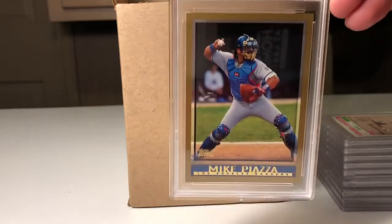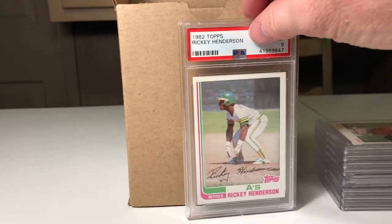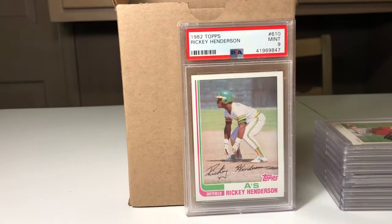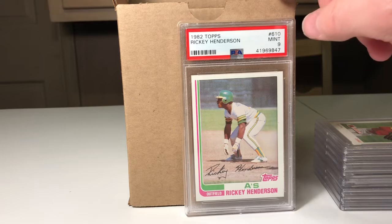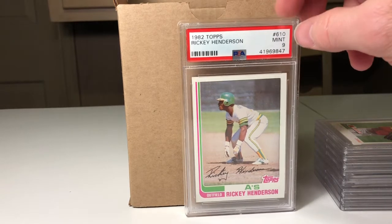When you can get them in full catcher gear. All right, this one was a great one. I enjoyed this one. This is a tough grade here. This is a PSA 9 of Ricky, 82. And, you know, I love Ricky and his vintage. When he's on the bases, it just brings you back to the old days. Nobody ran the bases like Ricky. He was just an irritant out there. He'd take all 3 bases if he could.